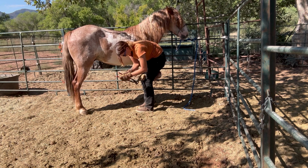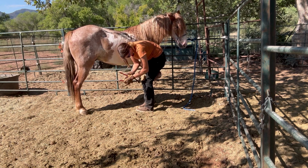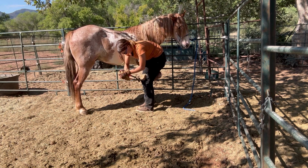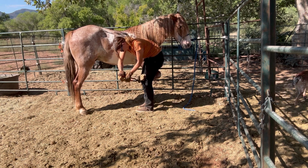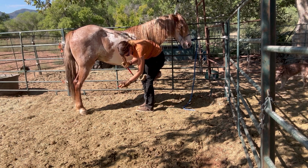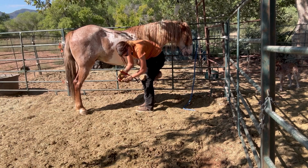You can see here that I have Cherokee's hoof in between my legs. You might also notice that his ears are pointed towards me. His head is kind of tilted towards me, so he's definitely watching every single move that I do. However, he is at least standing calmly while I nip away at those hooves.